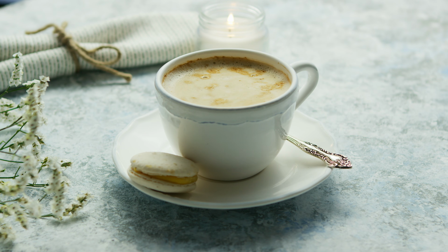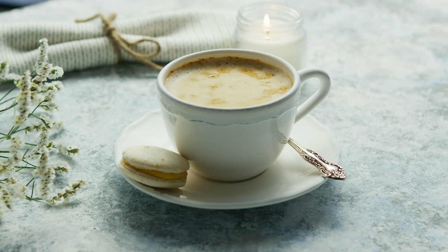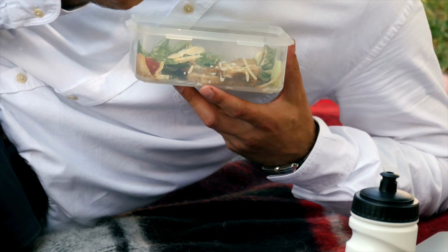A few years ago when I was working in London, I was really guilty of 2 things. Number 1 was buying too many coffees in a day, which was adding up to about £6 to £10 if you look at a coffee being about £3, and then also eating lunches out as well.